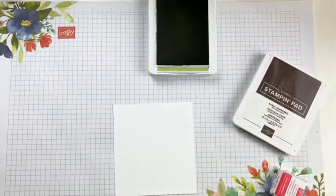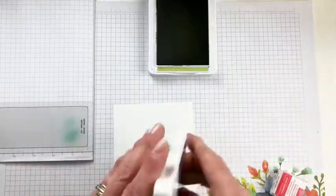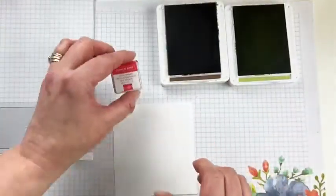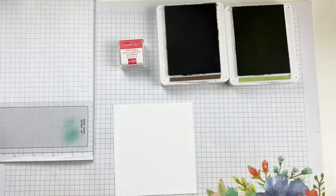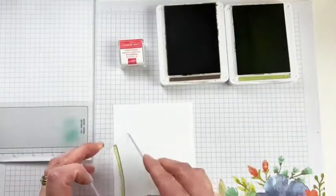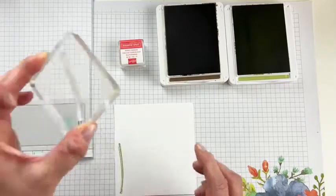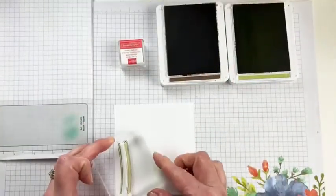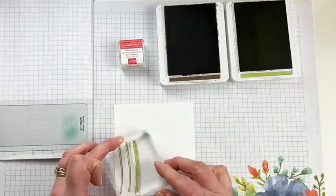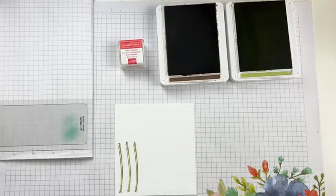Where's my scrap paper? Here it is. I'm going to need that. Some Early Espresso. And then my itty bitty Poppy Parade Stampin' Spot. So I'm going to stamp what we need here. And I have everything on blocks already. So we're going to do 3 flower stems in Pear Pizzazz. I'm just going to leave enough space between them to die cut the images. So 3 stems.